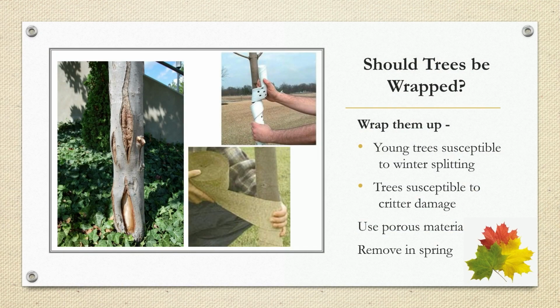Sometimes I get asked, should we wrap our trees? And there are instances when this is a good idea. And younger trees.